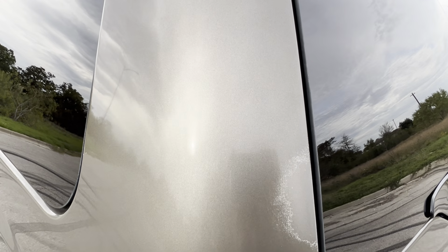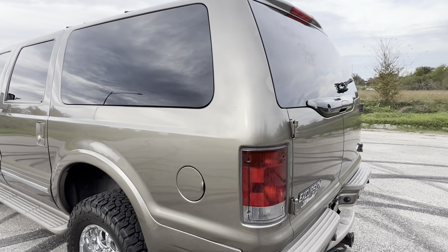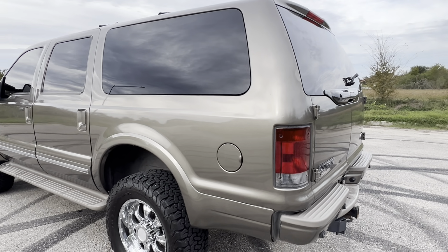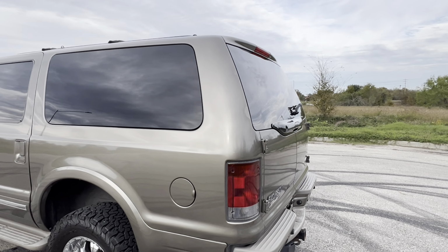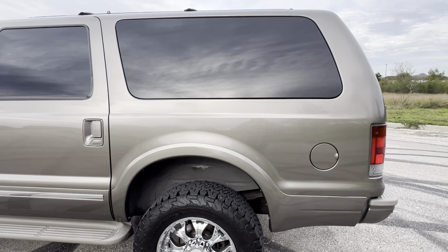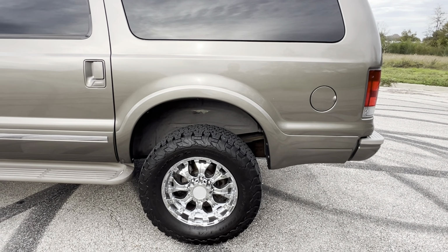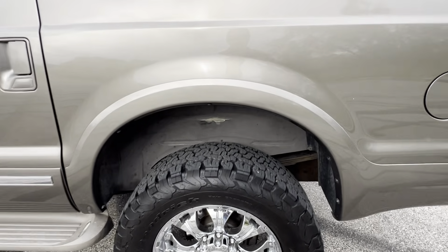To me, it looks like somebody was polishing it, maybe doing a paint correction or something, and burned through the clear. But just so you know, it does have that little spot there. Overall, again, paint is really nice, but it does have that little spot. Not aware of any dents or really any dings anywhere. A couple little bitty paint chips.